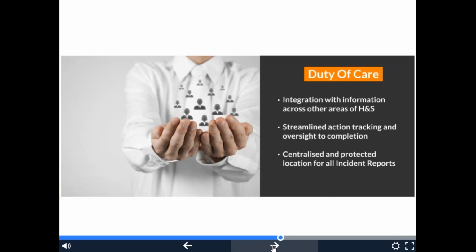So how we can work to help, I guess, address some of these challenges. We'll go on to a couple of slides here, but these are the main points that most people would speak to. So the integration of information across all areas of health and safety. Most people would say that their health and safety could be quite scattered, or that there will be pockets of health and safety and information may be stored in different areas, making it quite difficult for someone to actually gather all the information they need at one time, whether it be training records or proof of risk assessments, what have you.